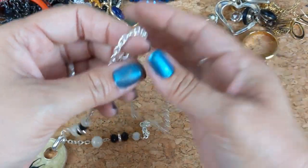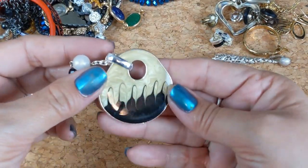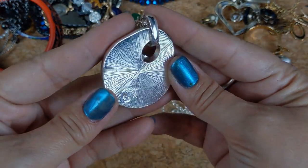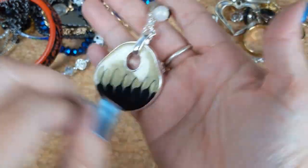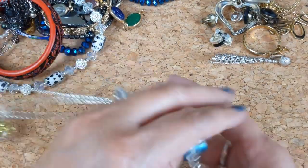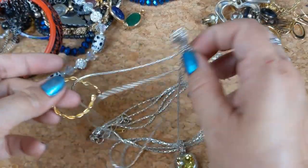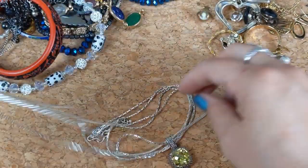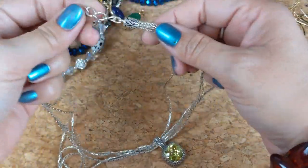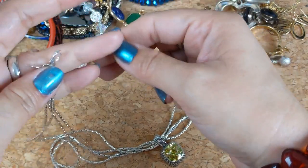Now, this is just a silver tone necklace with a pendant swirly. That is by KC, so Kenneth Cole probably. It's in good condition. Now this one has an earring there. Set that aside. This is kind of like Brighton. It's got a safety pin on there. Oh, that's kind of weird.